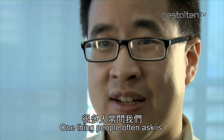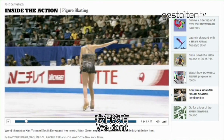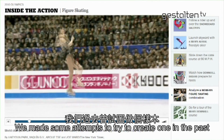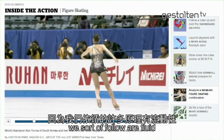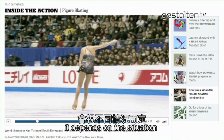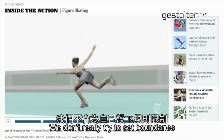One thing that people often ask us is, do you have a style book? Is there a visual style book that the New York Times has? And we don't. We made some attempts to create one in the past, but it's difficult because a lot of the principles that we follow are fluid and depend on the situation and the material that you have, and we don't really try to set boundaries like rules for ourselves.